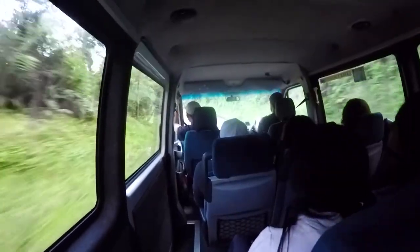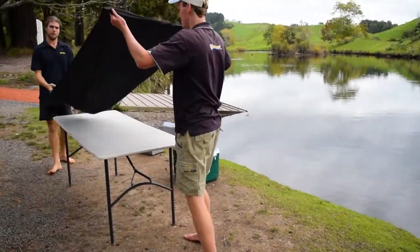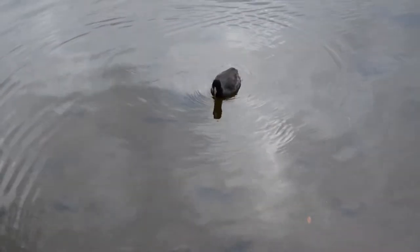We are making our way back toward the McLaren Falls Park. If you guys remember, check out our episode yesterday where we visited the park. And we are going to be spending the evening there checking out the glowworms of the area in a kayak.